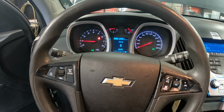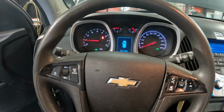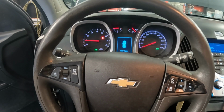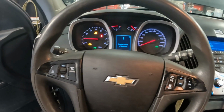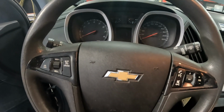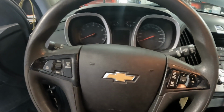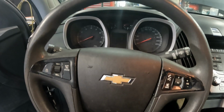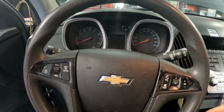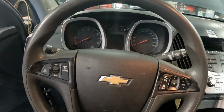Let's see if I can put it in reverse. There we go. Now we really hear. And then we got the reduced power, and we probably got all those codes again. So I'm going to go back under the hood. I'm going to set all my stuff up and see what I see with that, because I suspect it's just got some kind of timing issue.